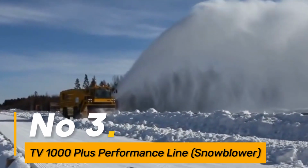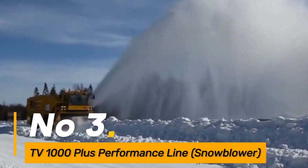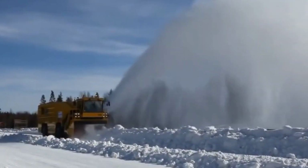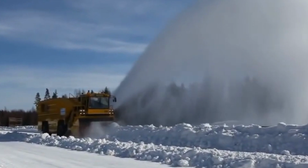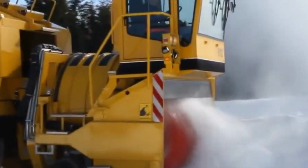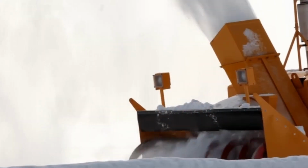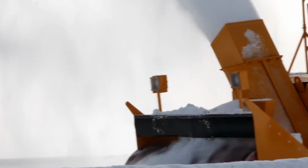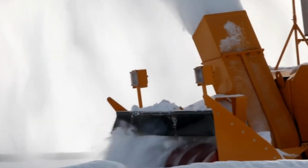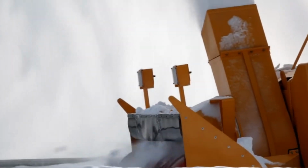Number 3, embracing winter with the TV1000 Plus Performance Line Snowblower. This high-performance snow clearing machine is a game-changer in cold climates with its cutting-edge technology. The TV1000 Plus effortlessly handles heavy snowfall, ensuring clear pathways and enhanced safety during winter storms. Watch as it transforms snowy landscapes into orderly, snow-free zones.